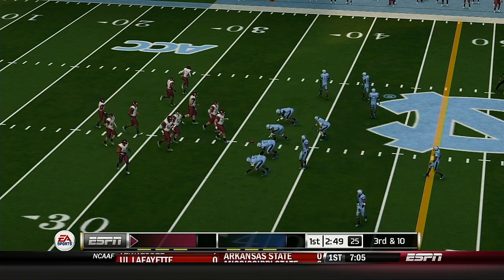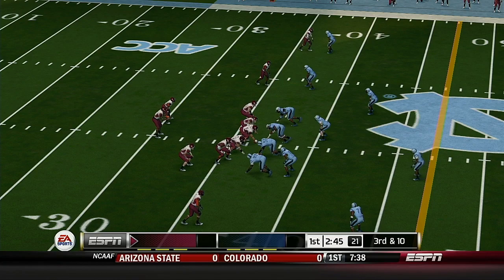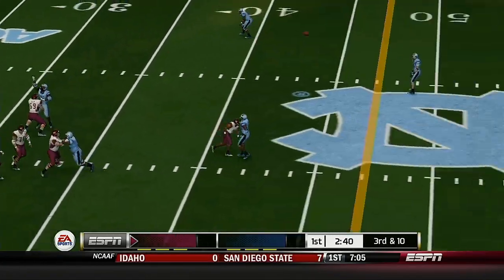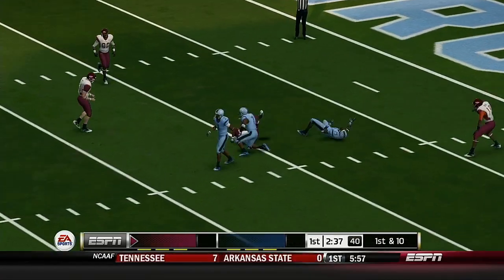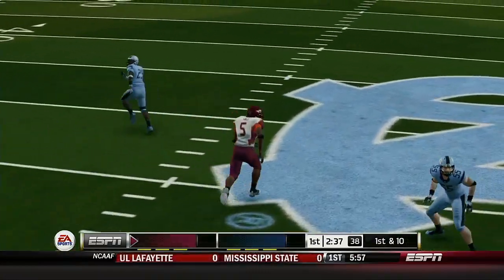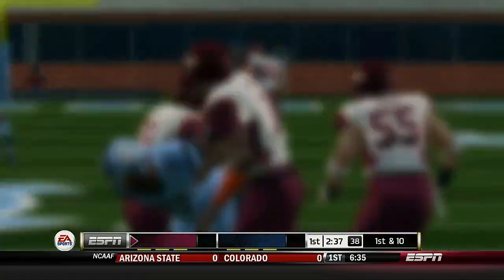From their own 36-yard line, third down. Airing it out long. It's complete. Brought down around the 10-yard line. What a huge letdown by the defense on a big third down play. Man, that is just inexcusable.